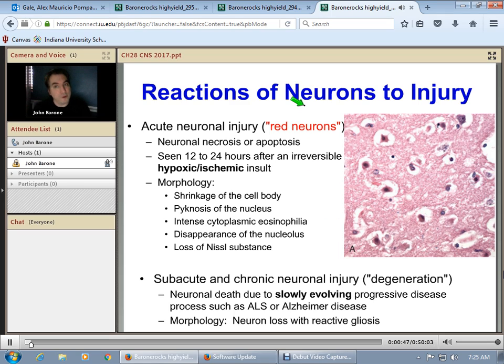The brain is made up of neurons. That is the signaling pathway, that's how we think. You lose neurons, you lose thoughts, you lose your ability to create thoughts. So reactions of neurons are very important. Now, unfortunately, neurons are very susceptible to hypoxia. So if there's acute injury, especially hypoxic injury, neurons will get injured, they'll shrink, and they'll die. How long does it take for neurons to start dying? I'd say 5 minutes without oxygen, neurons start dying. They're one of the most sensitive tissues in the human body.